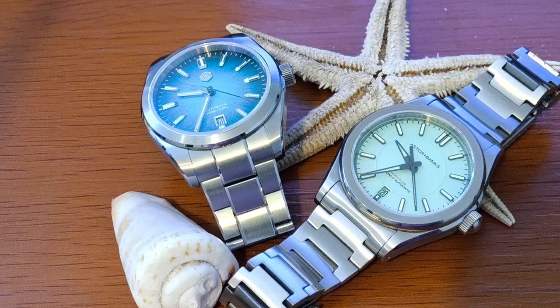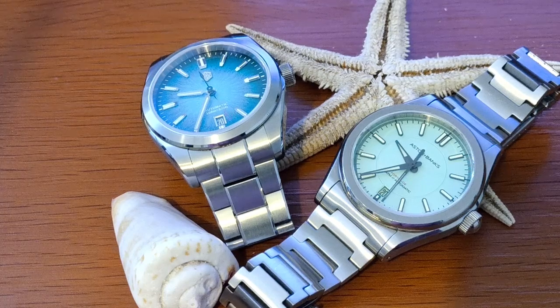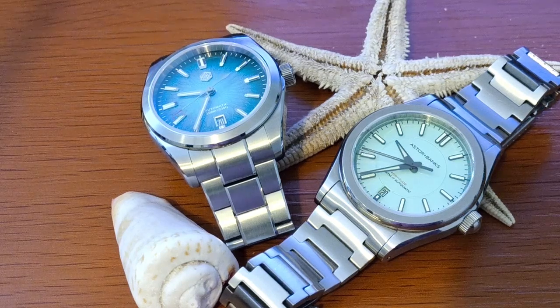Now, not including any import tax or duty, the cost of the San Martin SN0144 is around about £250 or $300, whilst the cost of the Astor+Banks Fortitude is $675 or £543. Yep, that's over twice the price. And purely from a specification point of view, you could actually argue the San Martin is a better watch.